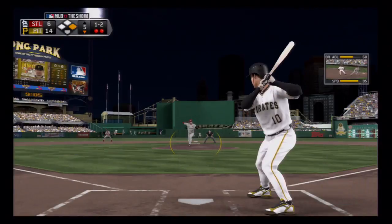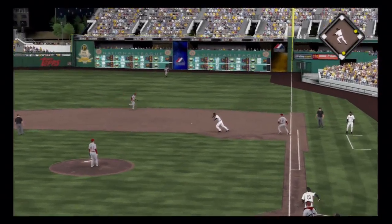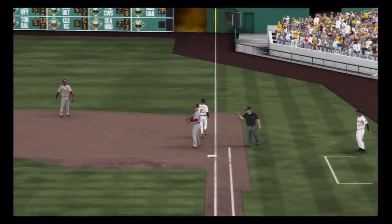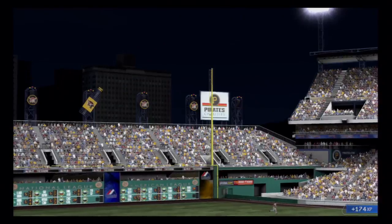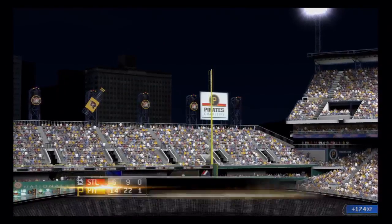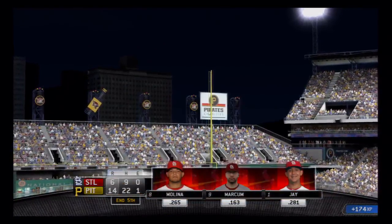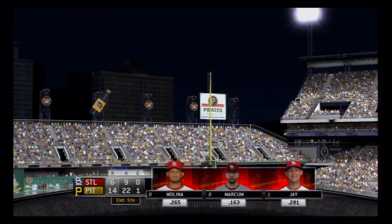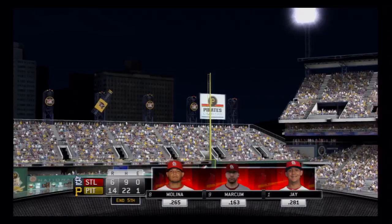He's set, now the pitch. Swing and a ball headed towards the hole. Throw on to Craig will be in time, and the inning is over. So it's 2 runs on 3 hits, no errors, and a runner left on. 5 innings complete. Bucks out in front, 14-6.